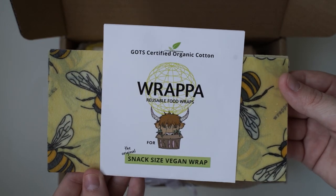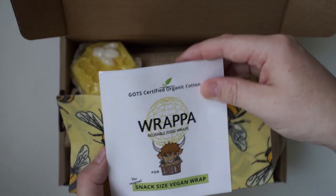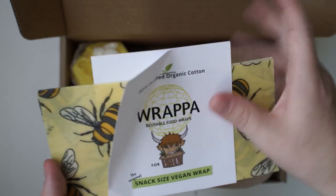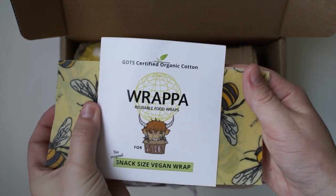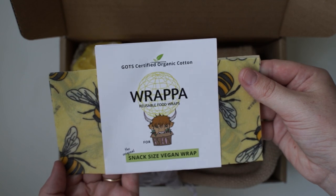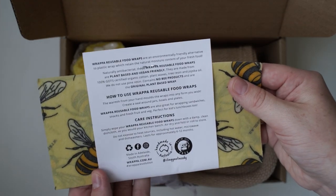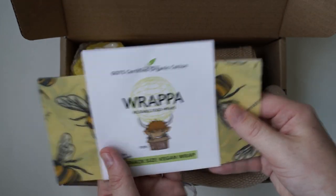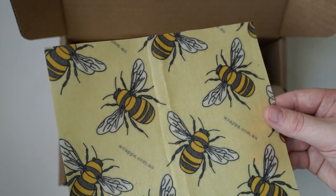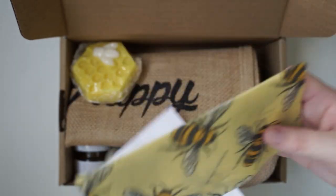I've honestly gone to buy this beeswax so many times, I can't believe that it's in this box. I love this. So basically it's like an alternative to cling wrap. It's reusable, good for the environment, and it's just gorgeous to look at as well. And apparently it's vegan. Let me just double check that. Yeah, vegan friendly. Oh, fantastic. Look at this gorgeous bee print. Oh my God, Stace, I love you.